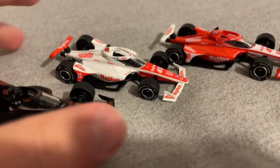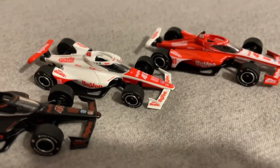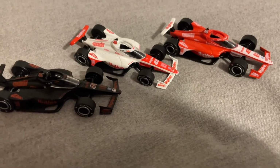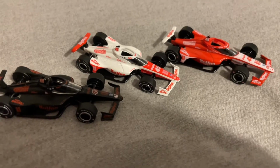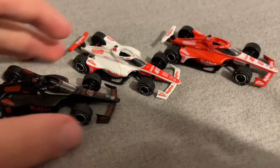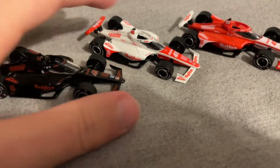You're going to make more money. You're going to sell more cars. And you'll probably draw in more fans, because I bet there's going to be at least a few people that see those cars in stores, buy one, and then watch the next IndyCar race just to see what's going on. So it's cool that HyVee does it. I think now that Greenlight's tried it, they should keep doing it.